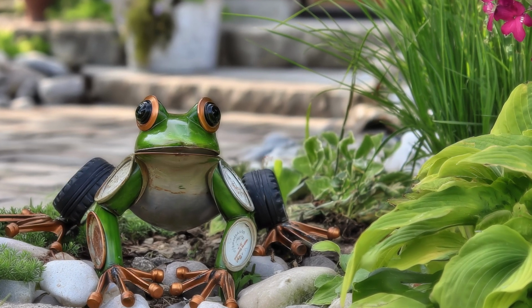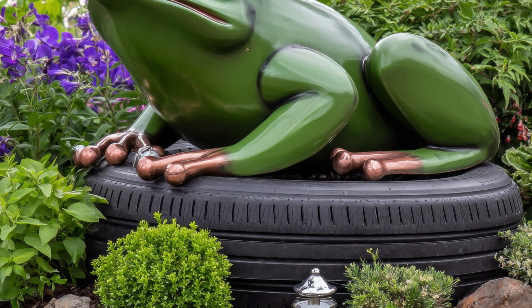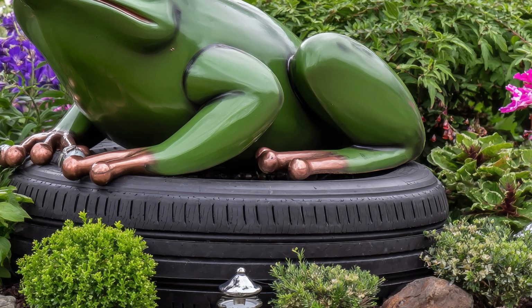making it not only a delightful piece of decor but also a celebration of the joy that can be found in the simplest things. With its bottle cap eyes and tire body, this froggy friend is sure to add a smile to anyone who visits your garden, making it a truly special and unique outdoor feature.